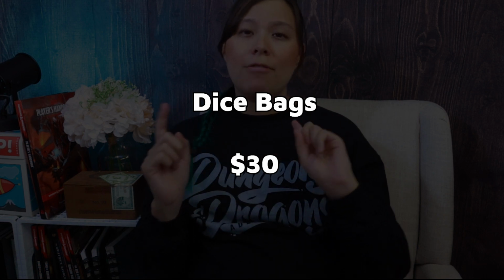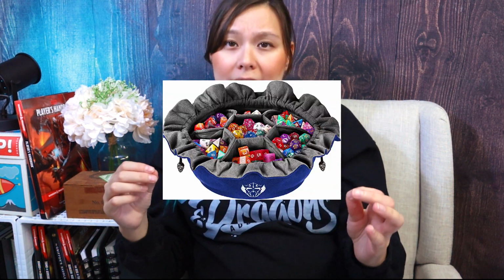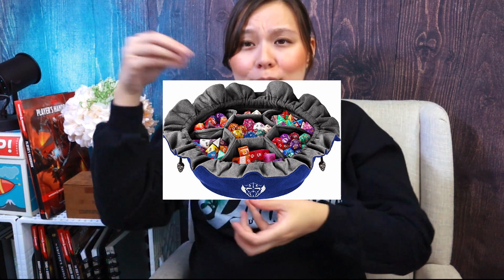The other thing every Dice Goblin needs is a giant dice bag, and this has been on my list for a long time because it has pockets. It has individual pockets you can put your dice in. So you can put all your D20s together and all your D8s, and it would be super easy to grab them. So yeah, oh, I have a problem.